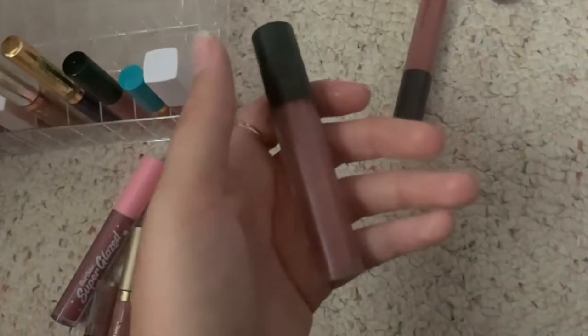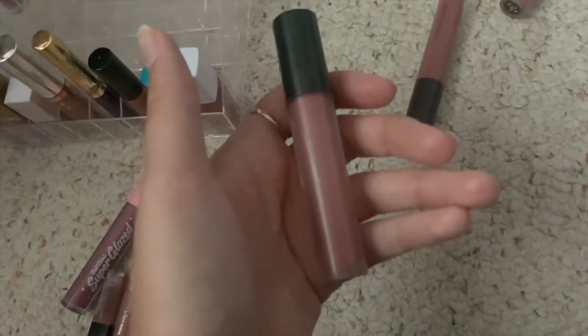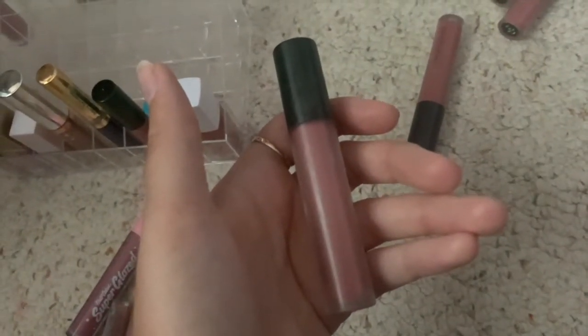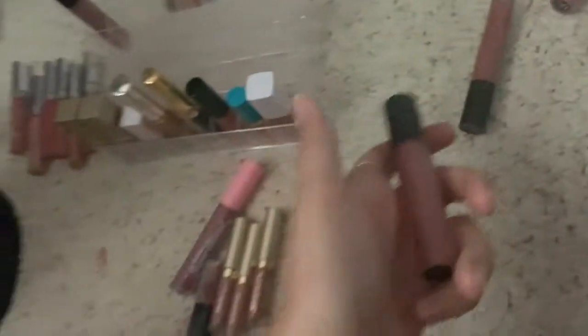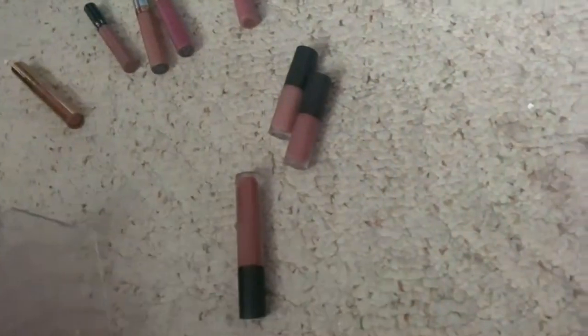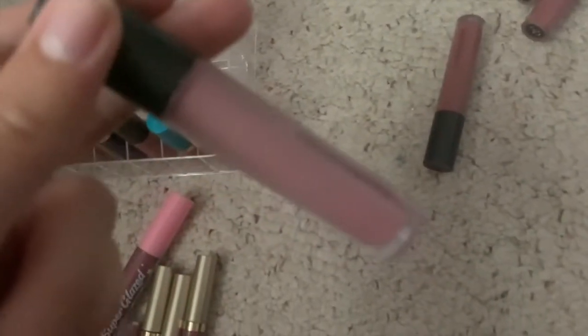This one is also dried up and it's also black on the inside, so that's wonderful. But I probably had these for, I don't even know how many years at this point, maybe 7, so they're probably expired. That one's going in the trash too. I better swatch this one. I still like the color and it still feels nice, but I gotta make sure it's okay.